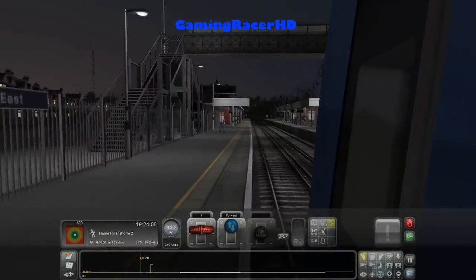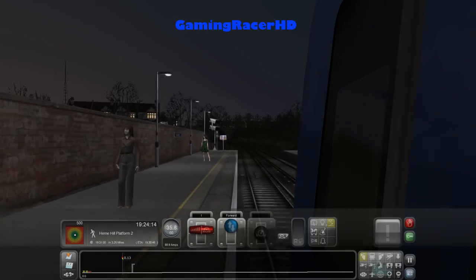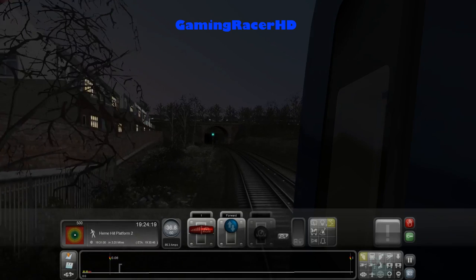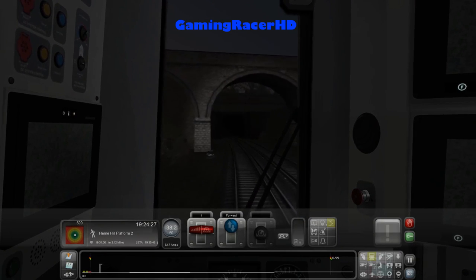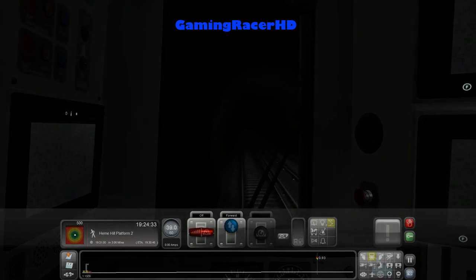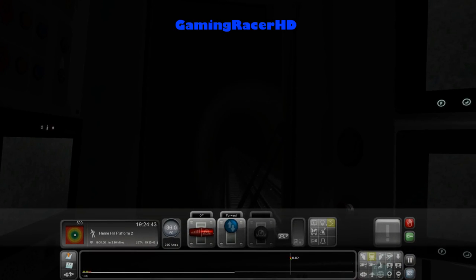This is Peng West or Peng East? Going into the big long tunnel. So I believe after this tunnel will be like Streatham Hill or something like that. It is actually a really long tunnel, by the way. And unfortunately you can't see much, so yeah. I would have thought they would put some lights in this tunnel, but I guess not.